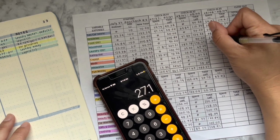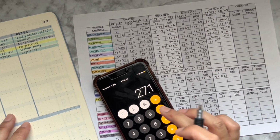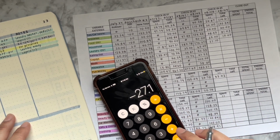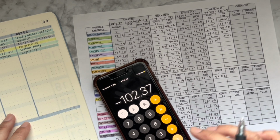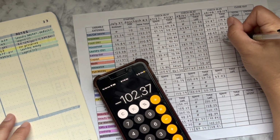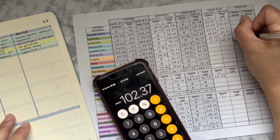So that was $27.10, and I'm already in the negative here. So that is minus 75.27. So I'm in the negative $102.37.